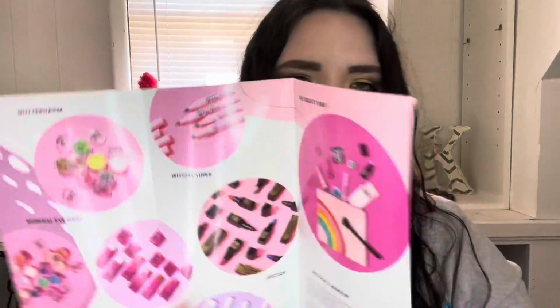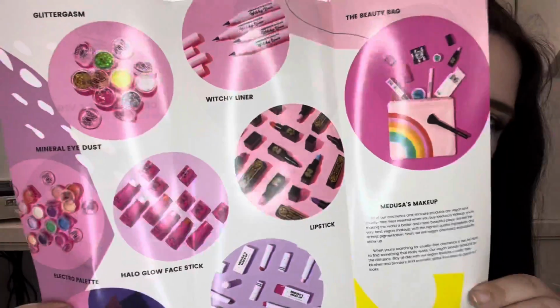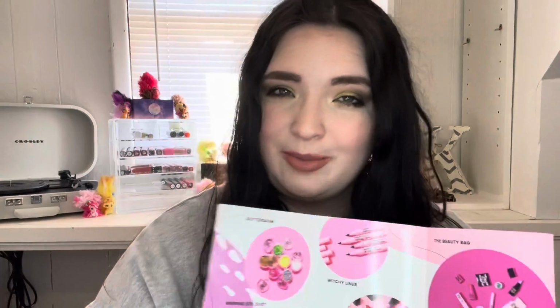Okay, so yeah, this is the same thing that they keep giving us every time. It just shows some of their products. I really wish that they would change this up though, because we've seen all these products several times and I want to see other stuff they have that I haven't gotten yet or haven't tried yet.